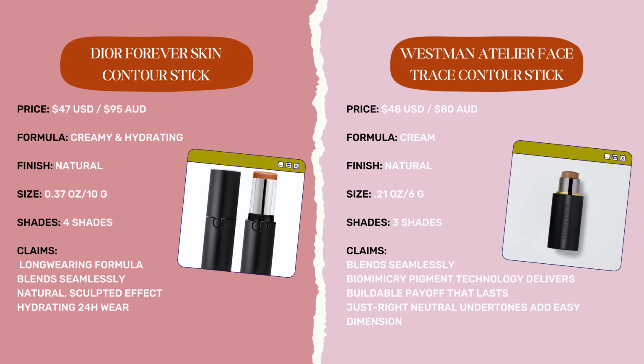So in terms of shades, the Dior is slightly more of a grey cool tone, and the Westman is, I guess, slightly deeper. And I want to say ever so softly warm, but I think it's just a deeper shade, if you will. I'm going to put Dior on this side and Westman on this side.